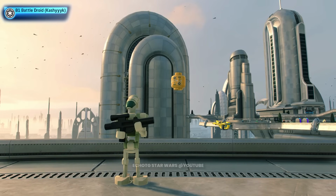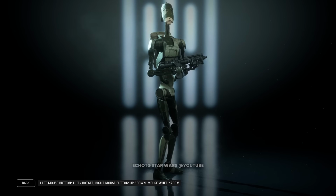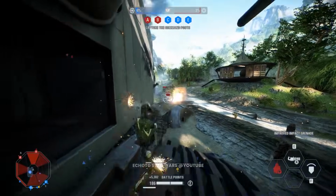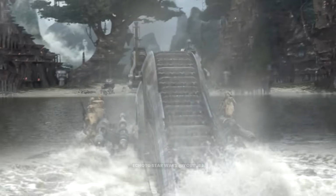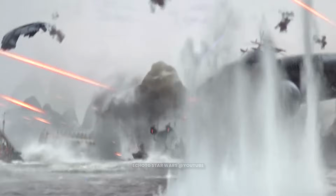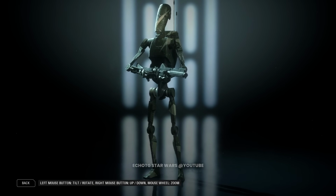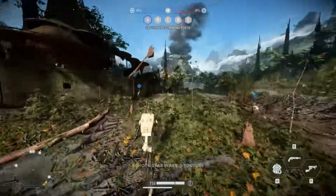This is B-1 battle droid, Kashyyyk. The jungle battle droids were a unique variant of the B-1 battle droid that was designed for assaults on planets with dense foliage. Present on Kashyyyk during the Separatists' attempt to invade the Wookiee homeworld, these jungle droids are painted with a green camouflage that makes them perfect for blending into the local flora.